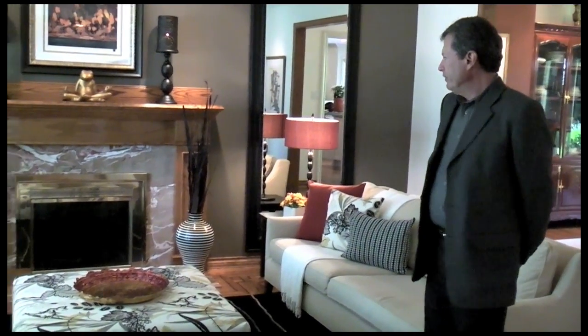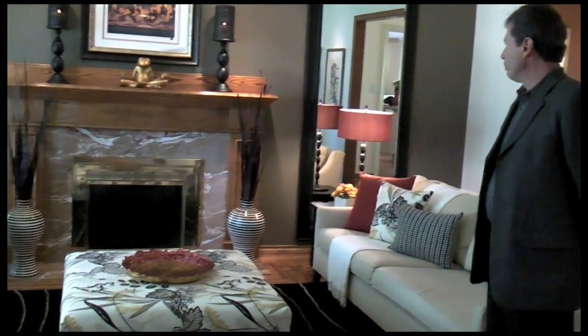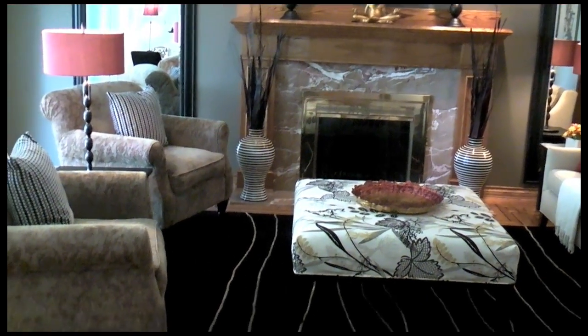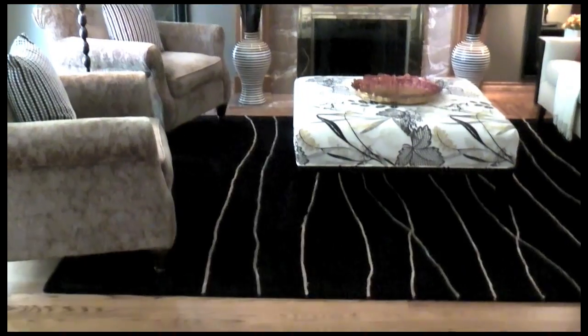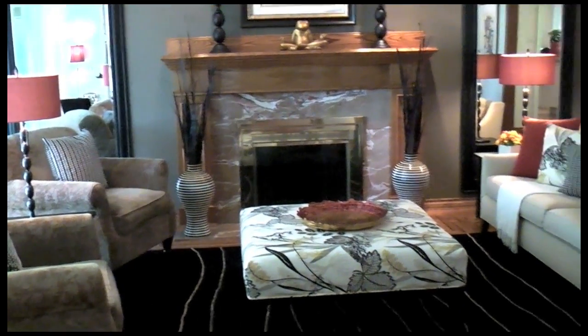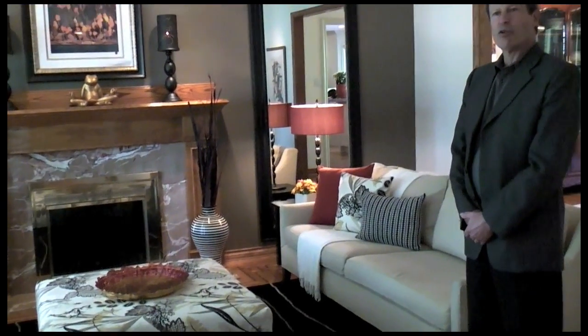All right, here we are in the living room. You'll see the feature fireplace with the beautiful oak surround, matching again the hardwood floors with beautiful inlay around the exterior of the floors, and a gorgeous furniture arrangement here. Very expansive room, great for formal entertaining.